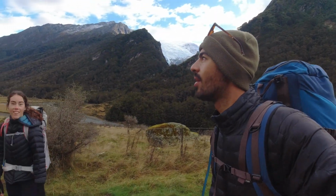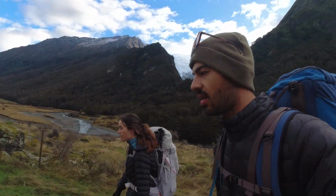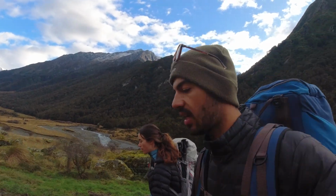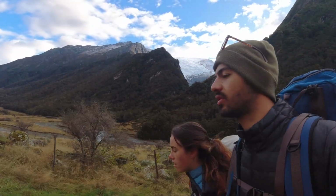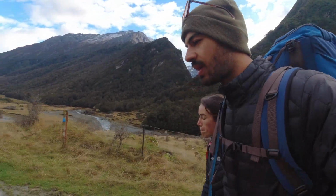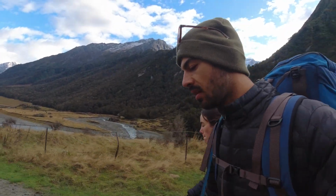That is awesome. But we're heading up there into the mountains, so we've got about a 7-hour walk. Apparently the last bit before the hut, if it's got ice on it, you can't make it to the hut, otherwise you slide down the mountain. So hopefully that section's passable, otherwise it will be a 14-hour return walk.